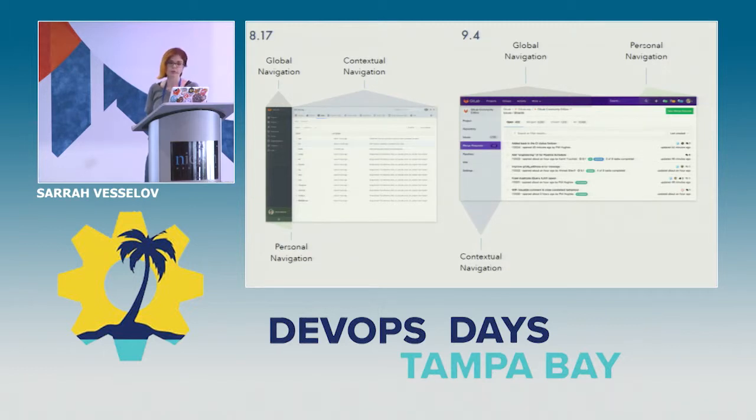So the global and personal navigations in 9.4 were firmly anchored at the top of the screen, and that left everything on screen contextual, related to where you were at any given time.